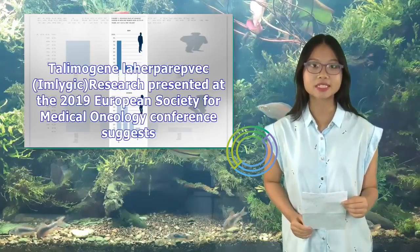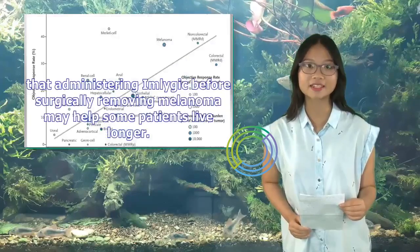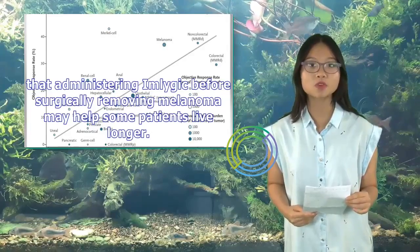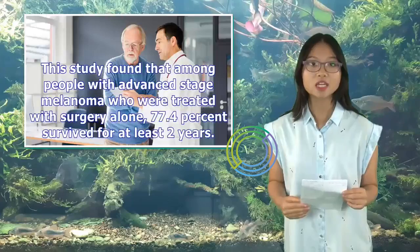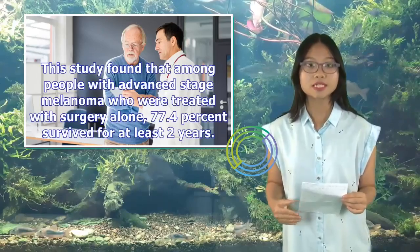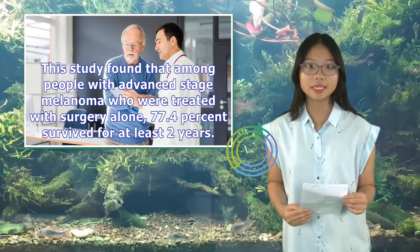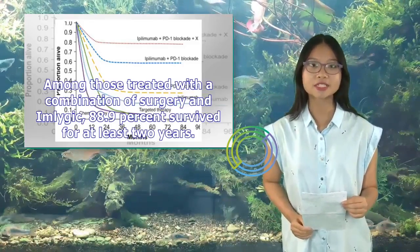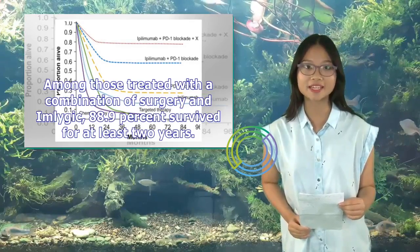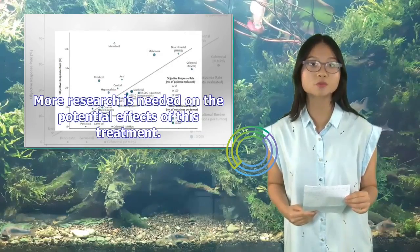Talimogene laherparepvec, or Imlygic: research presented at the 2019 European Society for Medical Oncology conference suggests that administering Imlygic before surgically removing melanoma may help some patients live longer. This study found that among people with advanced stage melanoma who were treated with surgery alone, 77.4% survived for at least 2 years. Among those treated with a combination of surgery and Imlygic, 88.9% survived for at least 2 years. More research is needed on the potential effects of this treatment.